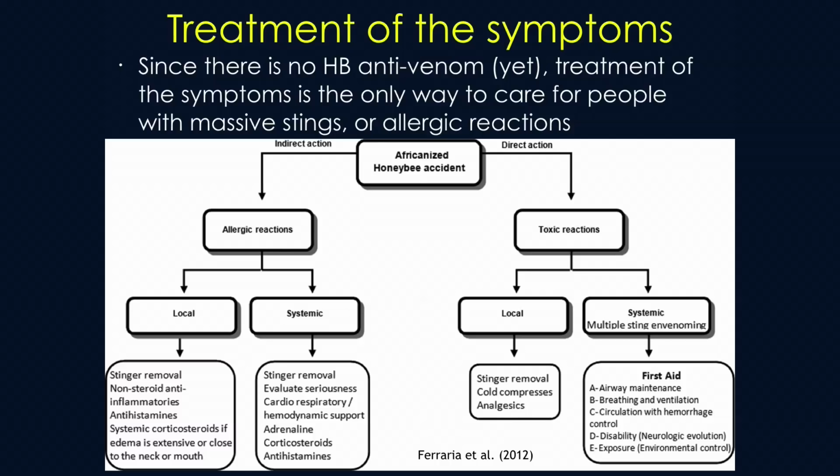Or you have a direct action and have a toxic reaction that can be localized or more systemic, with multiple stings and venom, becoming completely sick and even potentially going into anaphylactic shock and dying from the physiological responses to the toxic reaction.